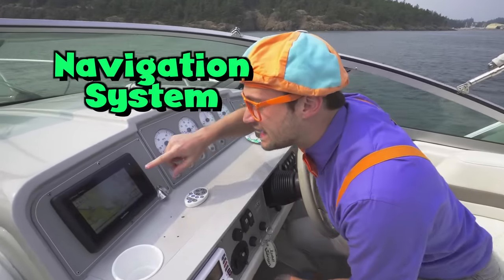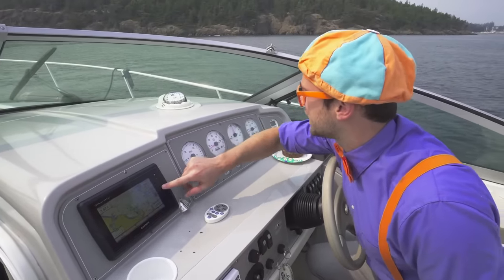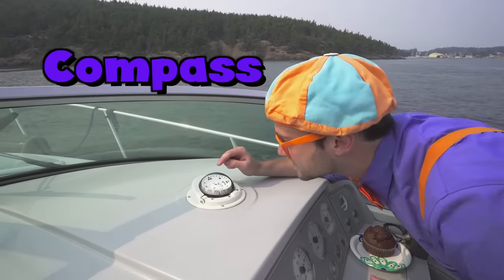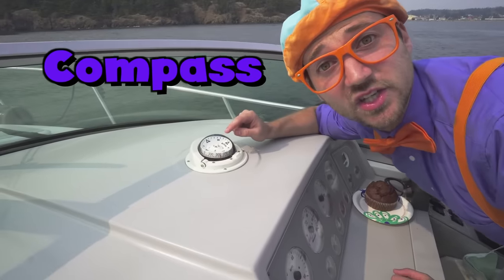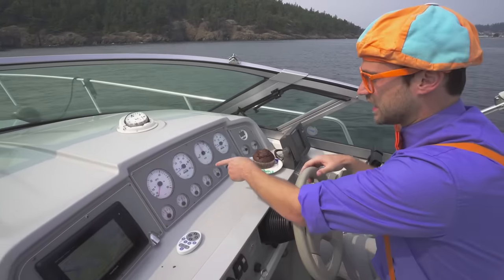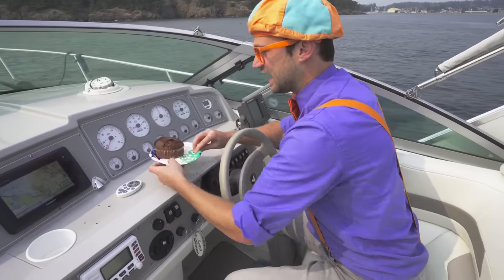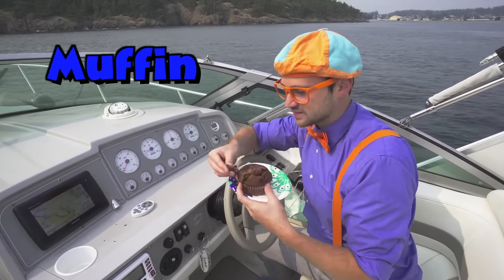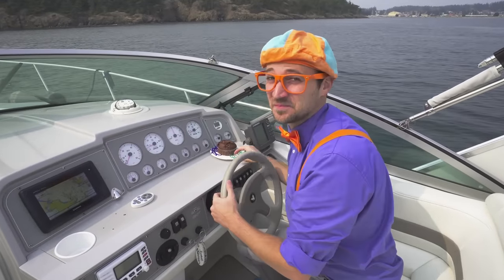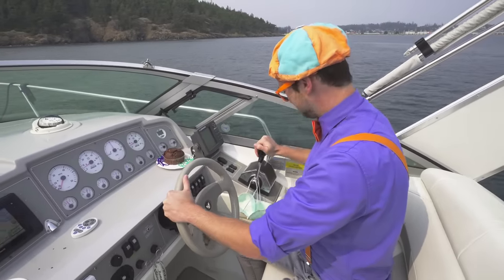Ooh, and a navigation system? This is electronic, and this one is not. This is actually a compass. It tells you which direction you're heading. Wow, that's so useful. Ooh, and there's so many gauges and instruments. Hey, and a muffin. Let's try some. So tasty.